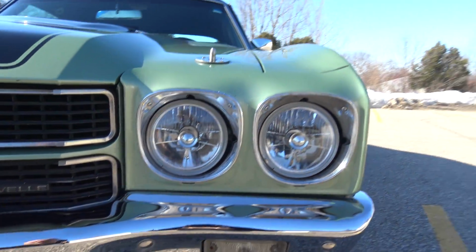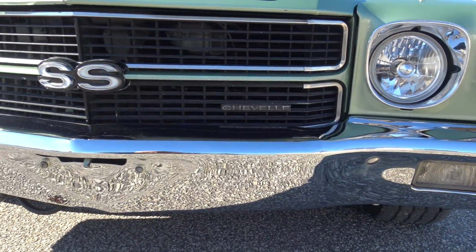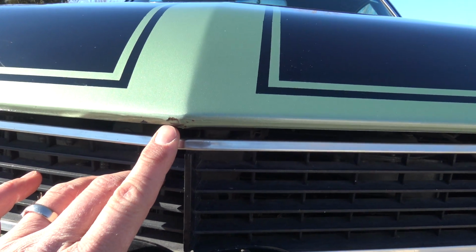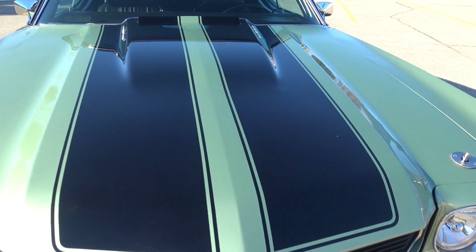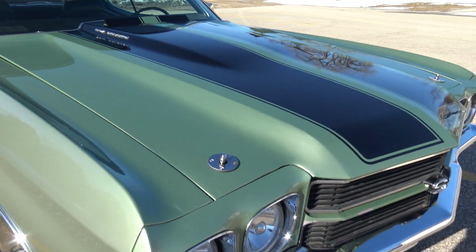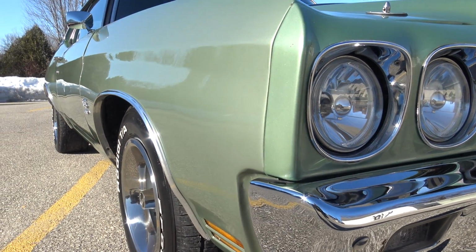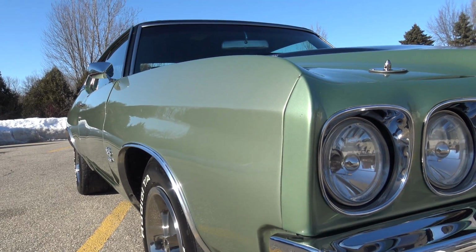As we go to the front, the bumper is in excellent condition. It's got beautiful shine, excellent chrome. Grill looks nice. We got a little paint chip here on the very front of the nose on the hood. Other than that, the stripes look fantastic. Does have the aftermarket headlights in it. Again, as we look at the paint, up and down the sides, just a really cool color, kind of a silver green metallic.